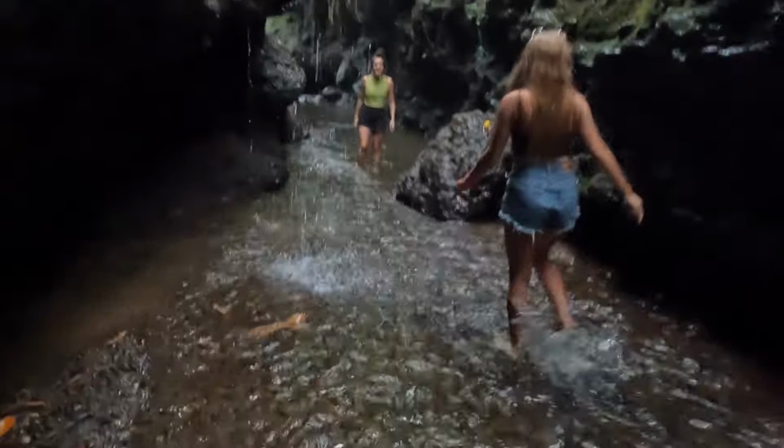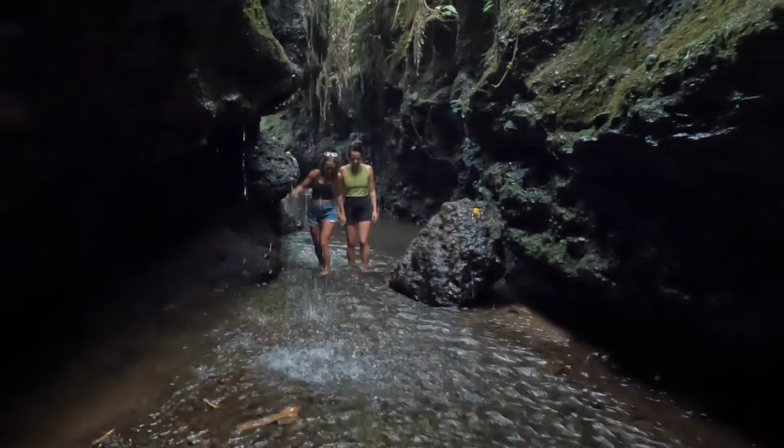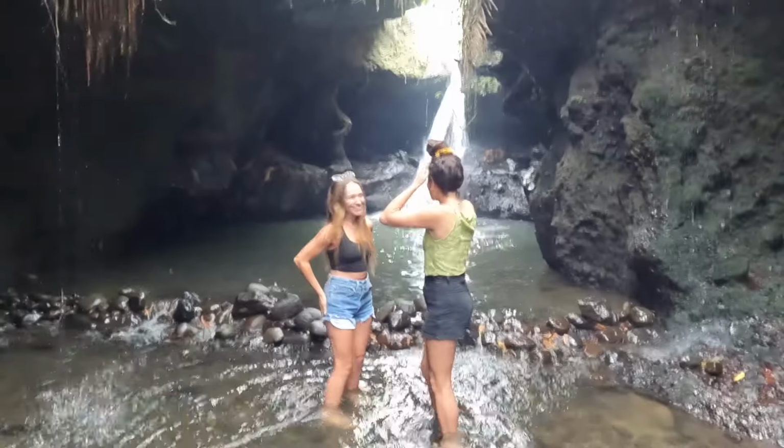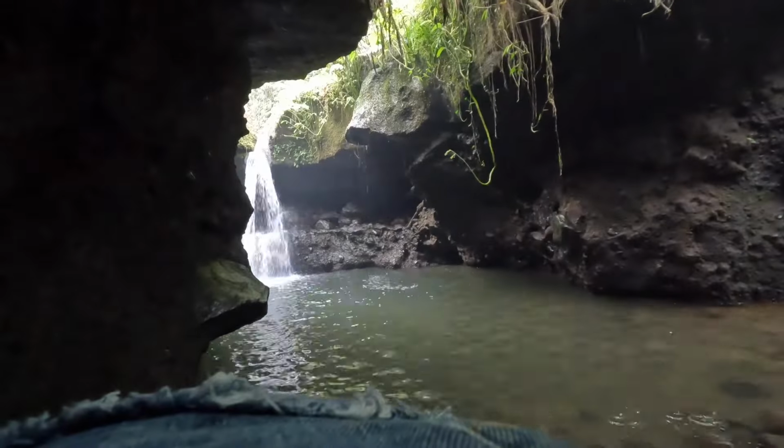This waterfall is almost underground. It feels like you're walking through a secret river cave. Remember to wear shorts, because you'll have to walk through the water. We were so lucky to be the only ones here, and we could truly enjoy this magical place.